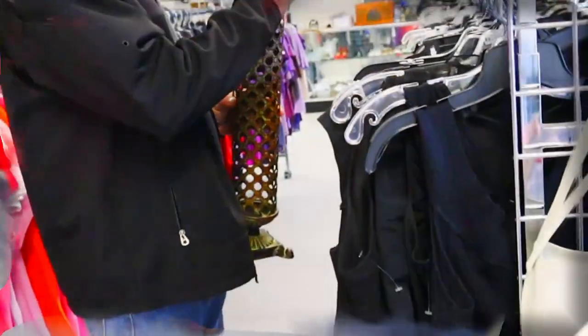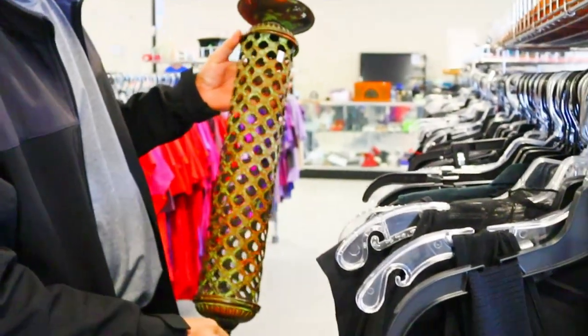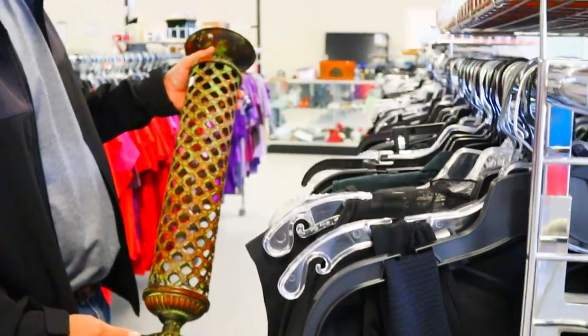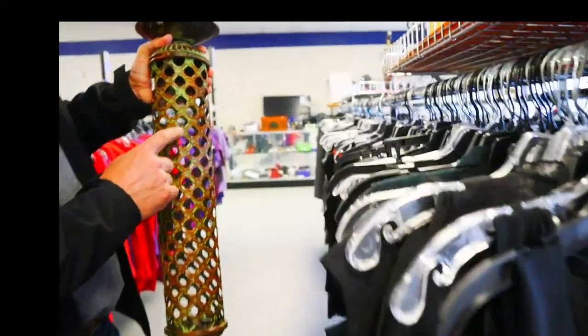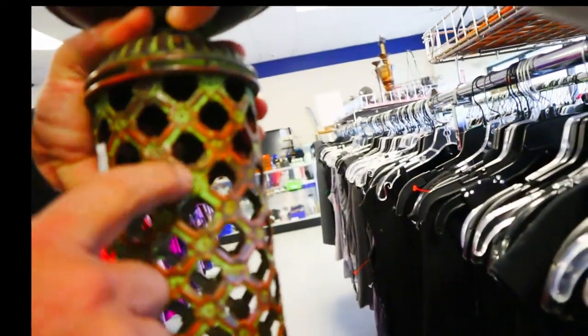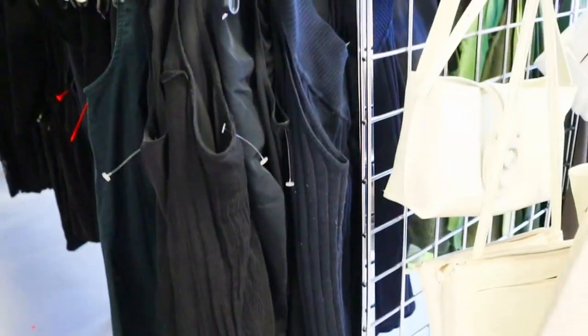What'd you find, baby? Ooh, a candle holder. Interesting. That is very nice. That's beautiful. It's actually brass and copper. You can see how it's turning green. Yeah, that's copper. This is a candle holder. It's beautiful.